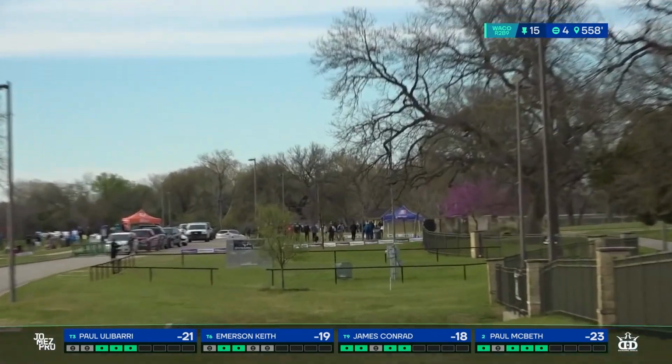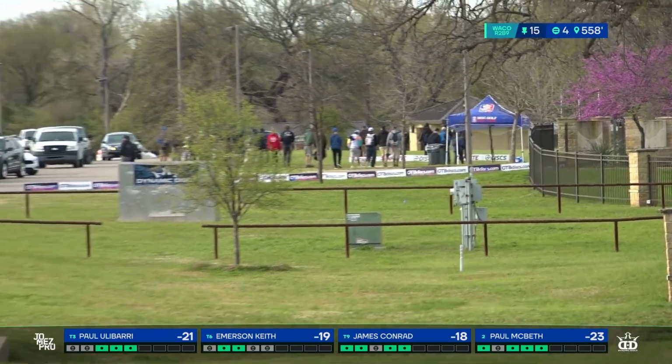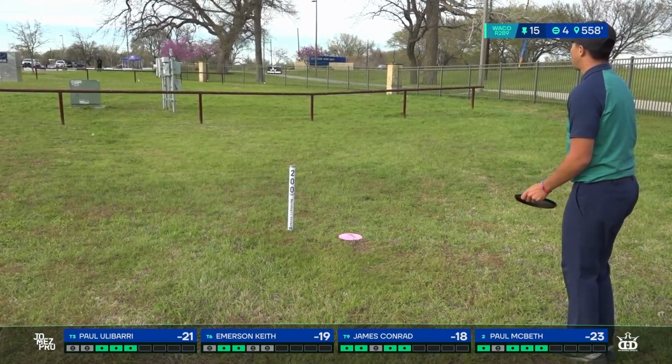No, I got the same shot. I threw in this pretty safe birdie 2 holes ago. Yeah, I love watching Paul try to go with the safe shot here. Keep it low, keep it below the fence line. If I keep it below the fence line, I'm not worried about going over it.